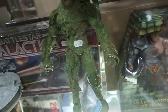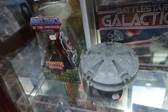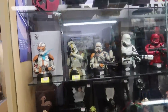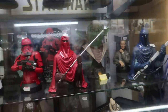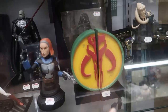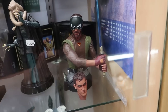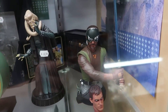So much stuff. That Swamp Thing's pretty cool. Alright, the Star Wars aisle. We will try to compose ourselves and not buy the entire aisle. Here we have lots and lots of busts. Oh, this is cool. It looks like Mandalorian symbol bookends. And here are glasses for when they're doing the Force training.